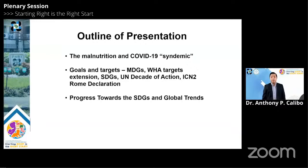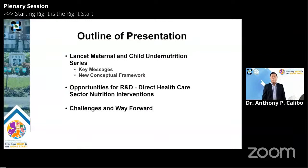And this is the outline of my presentation. I'll tackle the following topics: malnutrition and the COVID-19 pandemic, goals and targets like the MDGs, World Health Assembly targets, the SDGs, the UN Decade of Action for Nutrition, the ICN2, and of course, progress towards the SDG and global trends, the key messages and the new conceptual framework of the Lancet Child and Undernutrition Series, opportunities for R&D, especially on direct healthcare sector nutrition interventions, challenges, and reform.